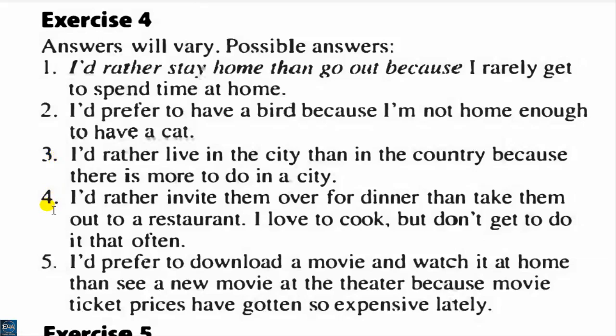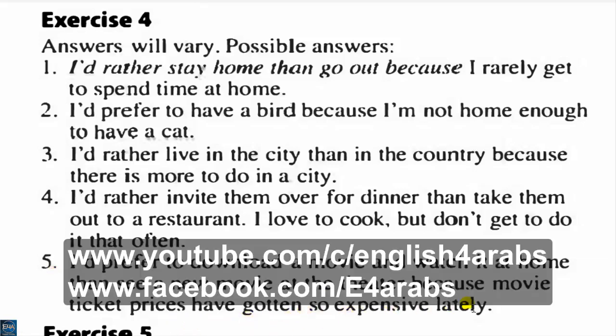4. I'd rather invite them over for dinner than take them out to a restaurant. I love to cook, but don't get to do it that often. 5. I'd prefer to download a movie and watch it at home than see a new movie at the theater, because movie ticket prices have gotten so expensive lately.